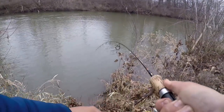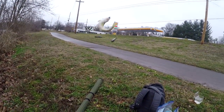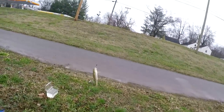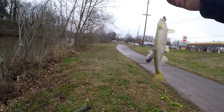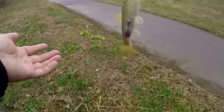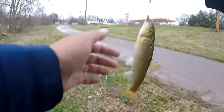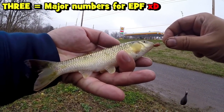Don't tell me it's another one of those. You've got to be kidding me. How many of them are down there? Don't tell me these things kind of school up like creek chub. Wow, dude, this is like the third one of the day. I'm trying to catch some different species here, but wow, okay. These chubs are showing up in major numbers over here.